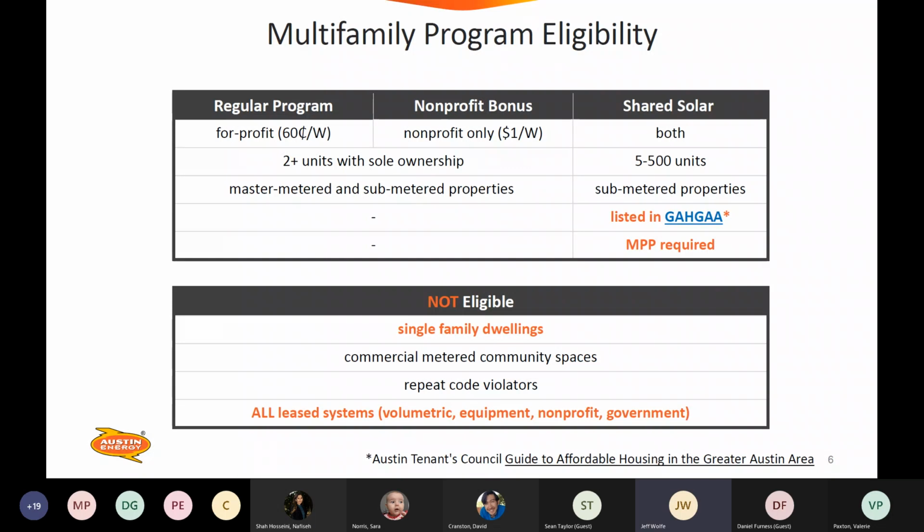I'm still not clear. Are you saying the max incentive is 60 cents a watt times 5 kilowatts, even if I do 100? Oh, I see what you're saying. No, I'm sorry, I misunderstood the question. So it's 60 cents a watt, and then it's 5 kilowatts per unit, right? Right. But again, it's an aggregate. The maximum amount you could get is 5 kilowatts times whatever number of units, times the incentive amount, if that makes sense. So if you have 10 units, we will incentivize you up to 50 kilowatts for that.